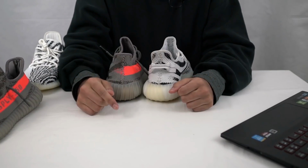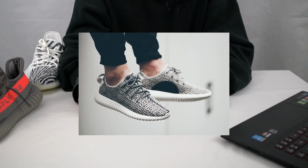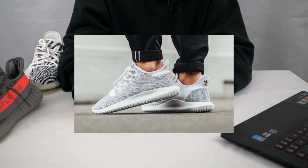So first things first, number 1 on the list is the Tubular Shadow. I mean, do I even have to point out the similarities on this one? There's almost nothing that looks different. With its boat-like midsole, knit upper, and rope laces going through the top, it's almost a straight copy of the Yeezy 350 Boost V1, the one I liken to a potato sack, and you can't really call it a ripoff since Adidas makes both shoes. These shoes are also very potato sacky, which isn't necessarily a bad thing. That seems to be the trend right now, so you're not an oddball if you're into that kind of thing.